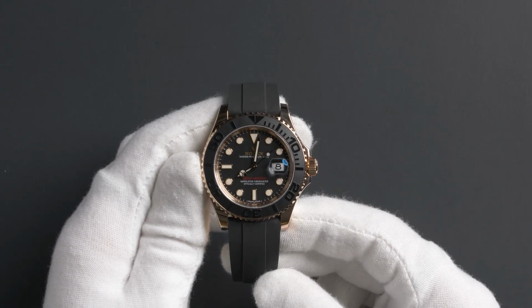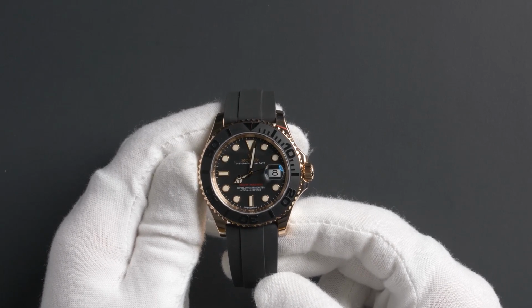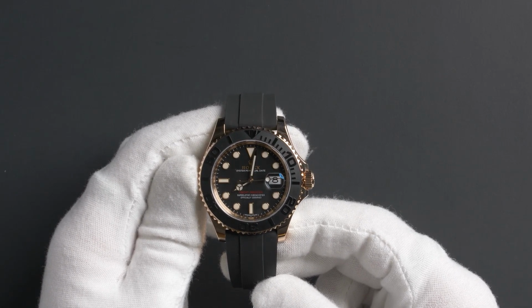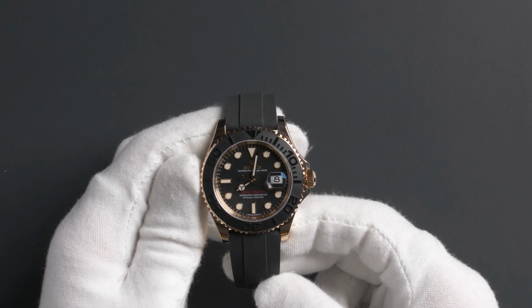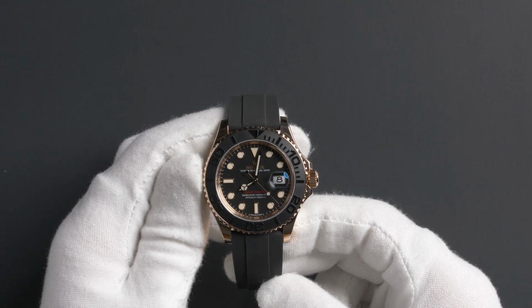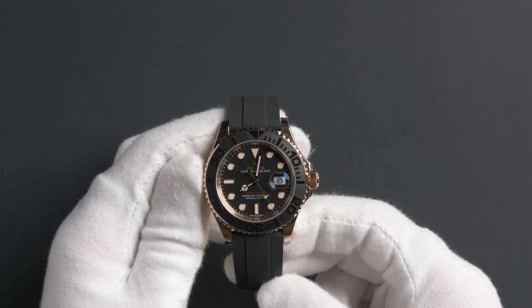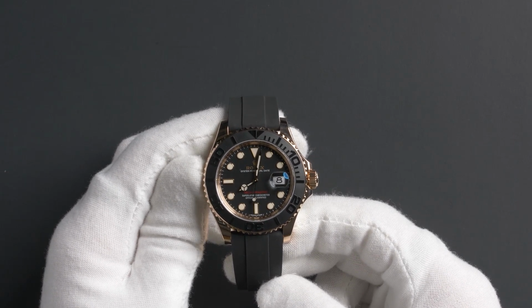The dial is black with Everose gold trimmed luminous hour markers and hands with white minute markers around the outer rim. This watch contains a quickset function, a scratch-resistant sapphire crystal, a waterproof screw-down crown, and is water-resistant down to 100 meters with a 48-hour power reserve.